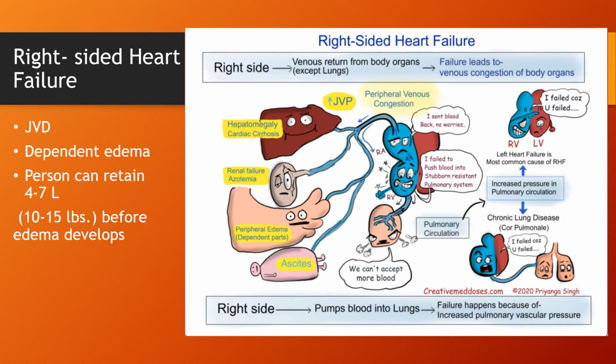You're going to have JVD, or jugular vein distension, where it's backing up pressure in the body. We're going to have dependent edema, so we have pressure in our vessels and it's leaking across the capillary line, so we have fluid in the body. We'll have ascites, so that's fluid in your peritoneal spaces.